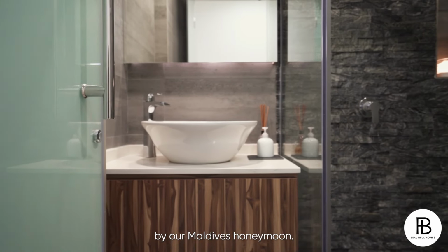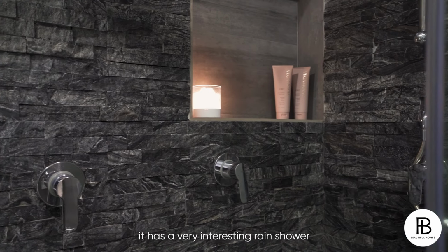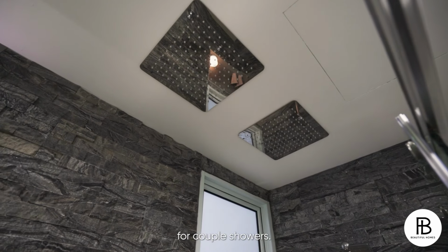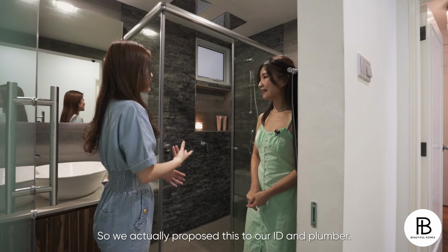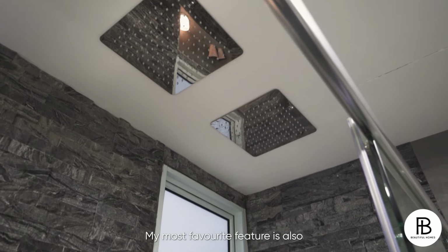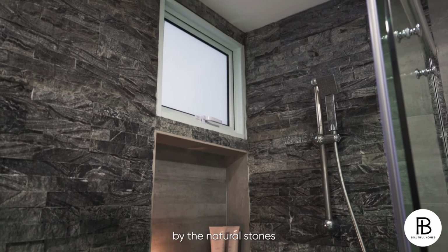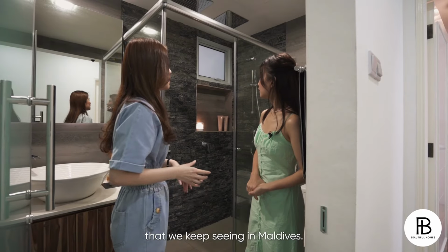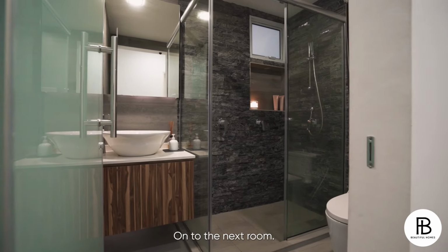It's actually inspired by our Maldives honeymoon. The suite itself has a very interesting rain shower for couple showers. And then we really wanted to recreate that in our own house. So we actually proposed this to our ID and plumber. My most favorite feature is also this feature wall, the stone walls. All of them are also inspired by the natural stones that we keep seeing in Maldives. Oh, so you brought it back? Yeah, so nice. On to the next room.